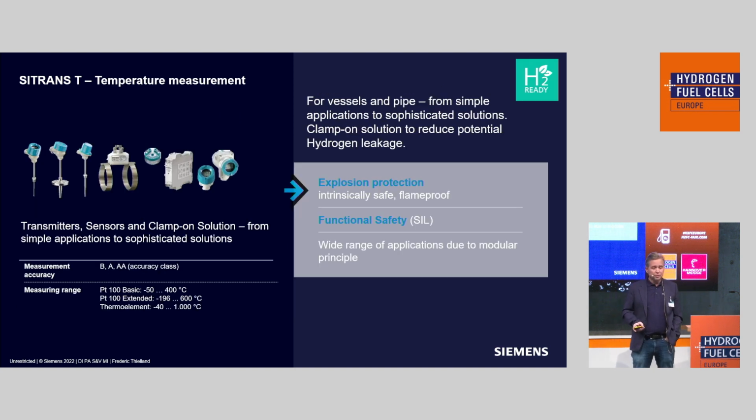Temperature now. Temperature, of course, is critical again. Here I just want to highlight in the middle this clamp-on technique. This is a product that was quite popular with electrolyzer companies. It avoids additional drilling or work on the pipe and potential hydrogen leakage. So it's a very nice technology, SIL approved, and with the required accuracy.